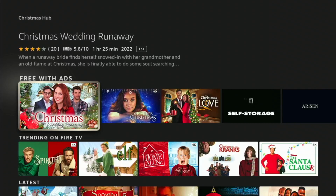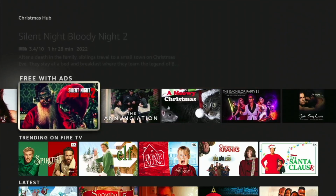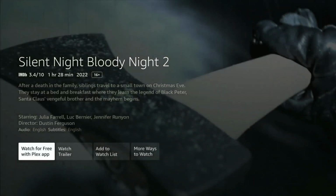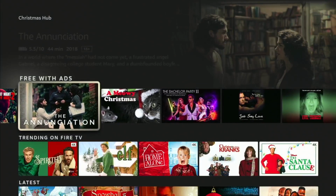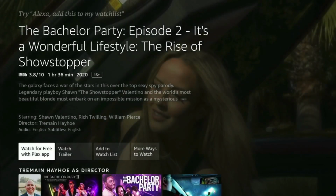So as you can see we've got quite a few little categories listed below, and the first of these is free with ads. And as the name suggests, these are free movies or TV shows of a festive nature with ads. And there's quite a good selection here as free movies go. Now to watch some of these free movies with ads, you might need to get the appropriate app. So as you can see with this movie here, you need to have already installed the free app Plex. So this holiday hub from Amazon does all the hard work for you, in that it will go through and show you all the free to watch media for the holiday season and point you in the right direction to where you can find it.